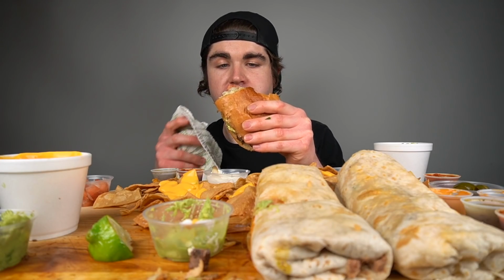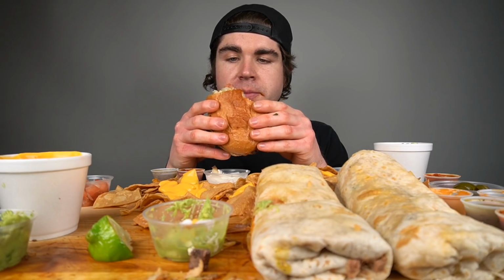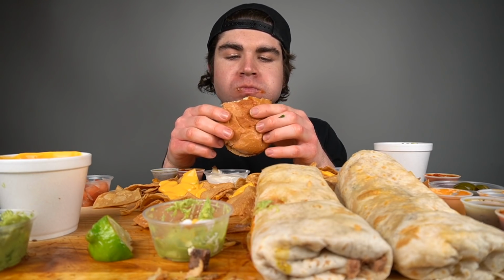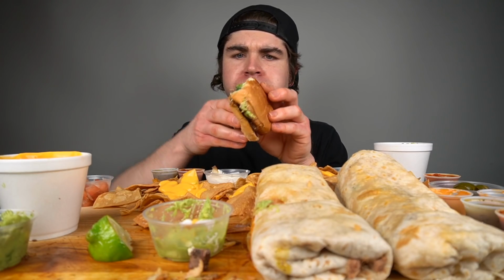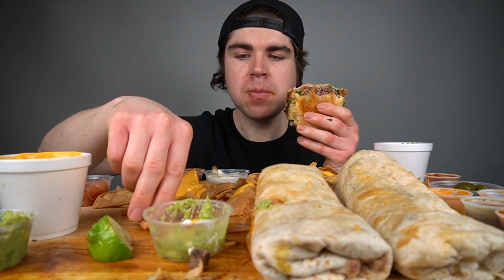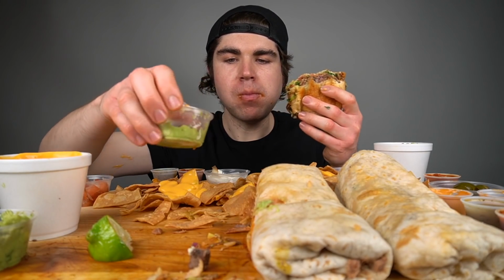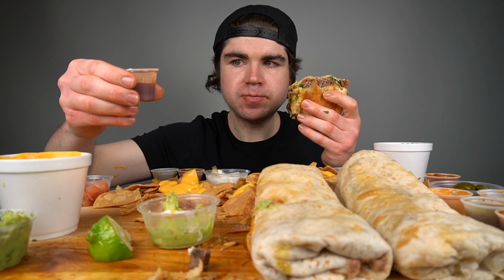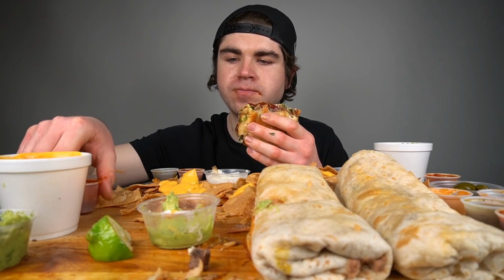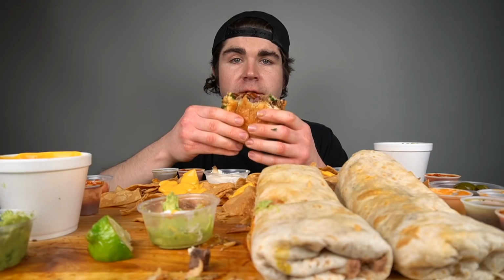Dude, their bread is so soft. Very soft torta bread, very fresh tomato. I think I found the really hot salsa roja. On their menu, there is one that had like one flame, a few flames. Also, the torta is great.